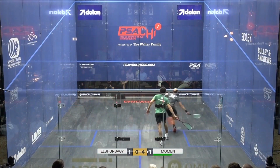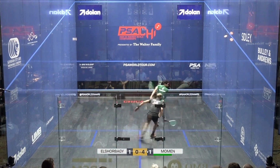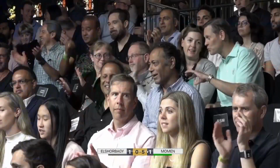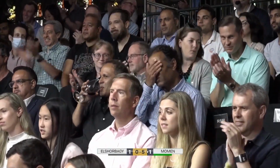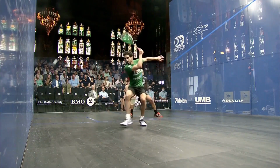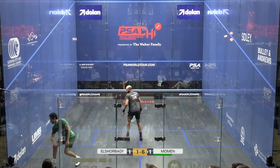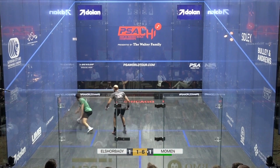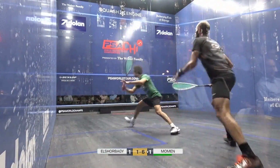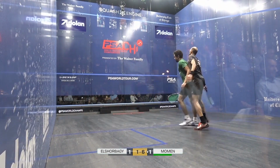This is tough. That front court business from Momen again. Momen already thinks he's won this rally. That was perfect from Tarek Momen. Brilliant squash, taking the ball in short and then onto that drive, punching it perfectly down the line. It's the mix of length and short stuff that's working for Momen.